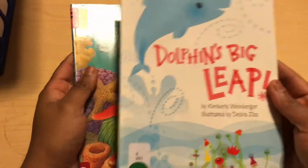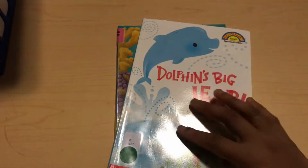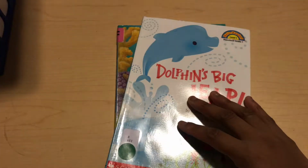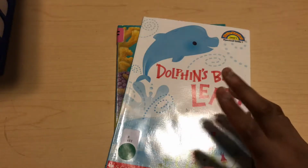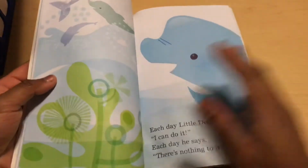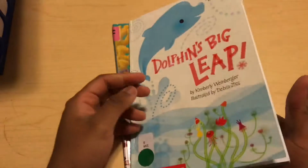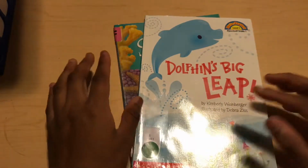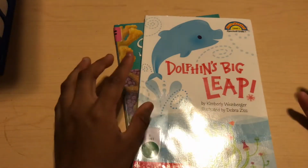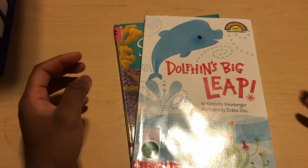So she'll read Dolphin Big Leap and Starfish Star of the Sea tomorrow, and then I pick 1 or maybe 2 of the books and I just tell her to tell me about it and what she read. And most of the time she can tell me. There's certain times where she didn't really pay attention to the book, so I have her read it again. And I know that a lot of people say that's not a good thing, you know, that maybe her comprehension skill is not there yet, that I should not make her read it again. But they're really strong readers.